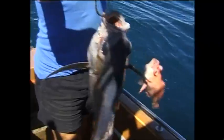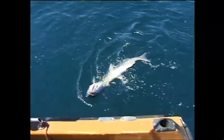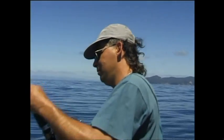Messing around with these little wee things like that. Two small ones. Yeah. They're little slices. Another 500 metres to go. Still bloody tugging away, isn't it? Oh, look at it. So there's a red snapper. I've never seen a red snapper. We've got them that big.